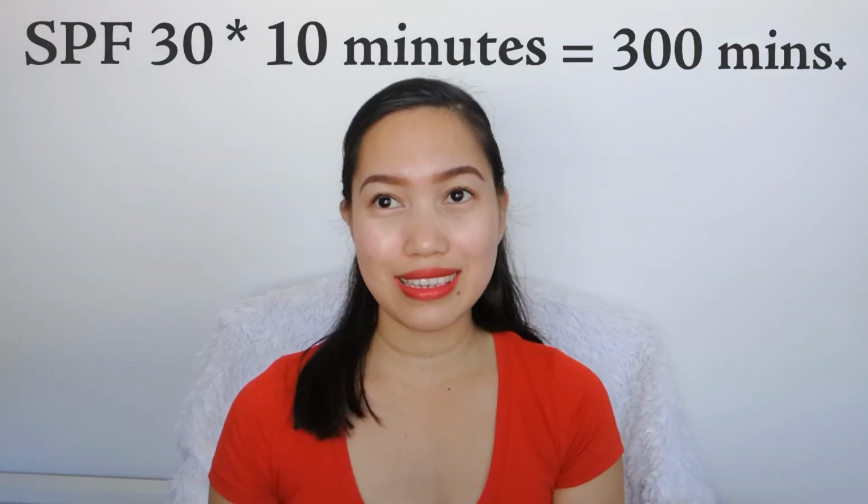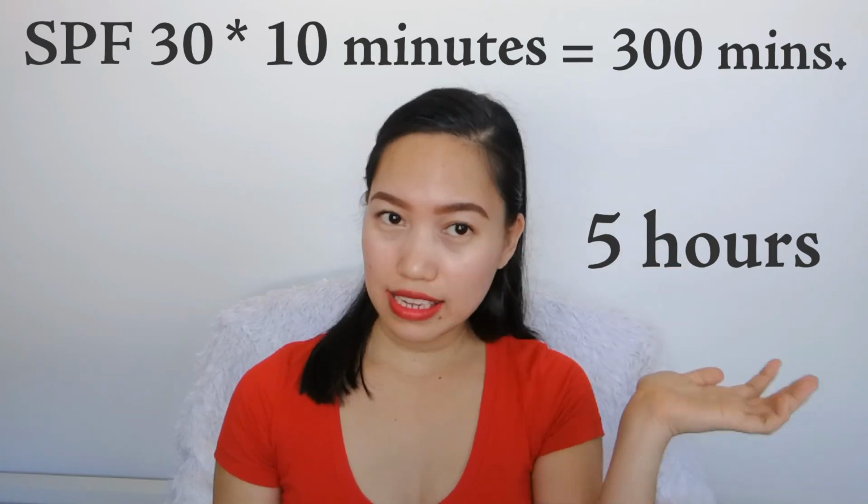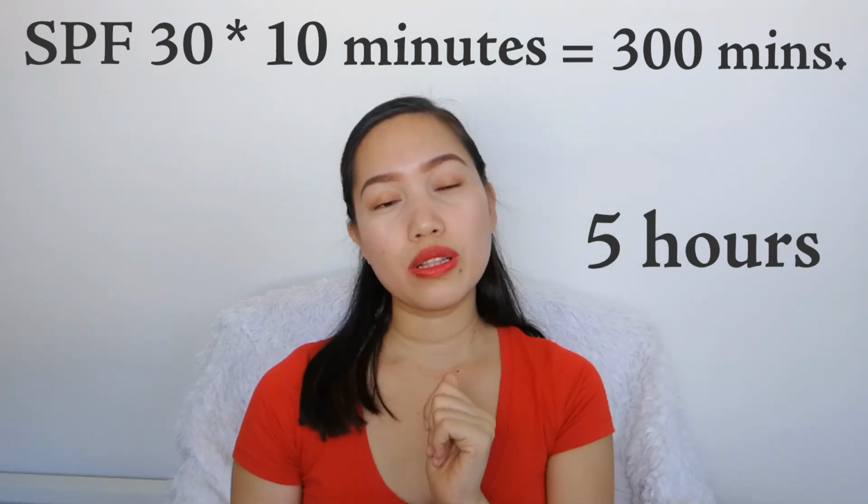Say you have SPF 30 times 10, that is 300 minutes. Let's convert that into hours, and that is the number of hours you will be protected. But that does not mean that you are fully protected for that number of hours.